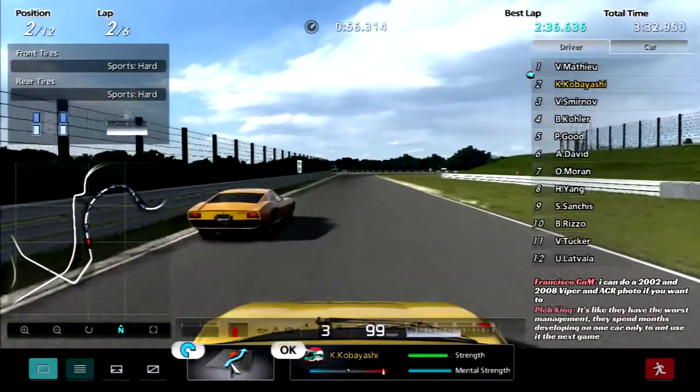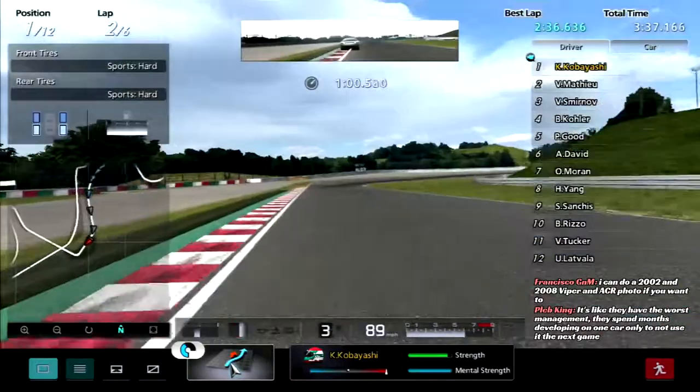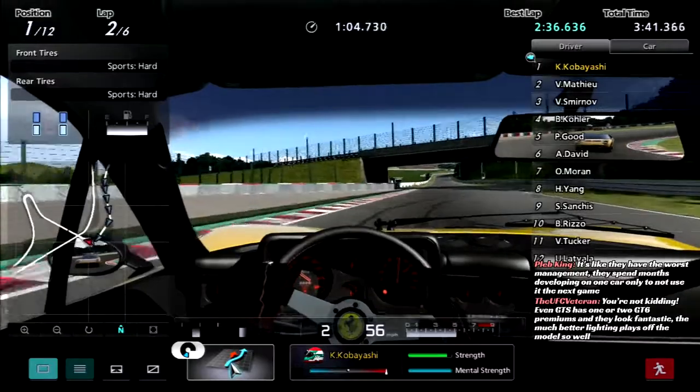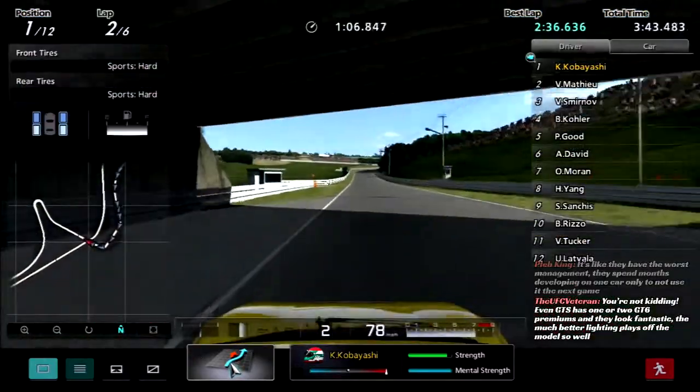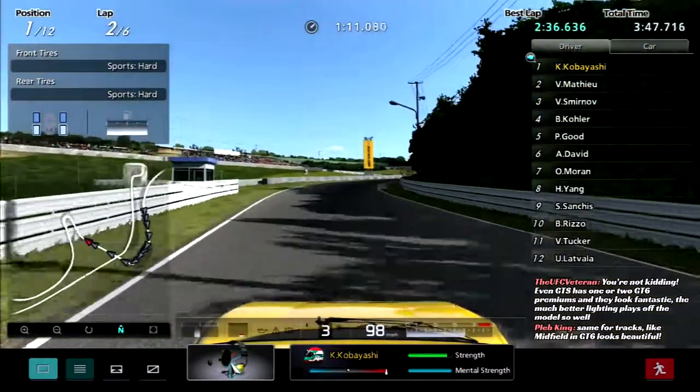I can do a 2002 Viper ACR photo if you want to. Yeah, dude, that'd be awesome if you could. Not a nighttime one, but maybe a daytime photo. Maybe for, like, introduction. For the stream intro, I mean, not channel intro.